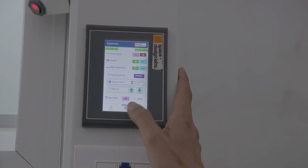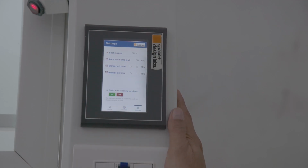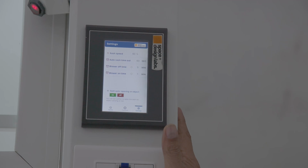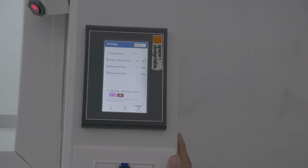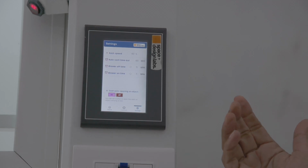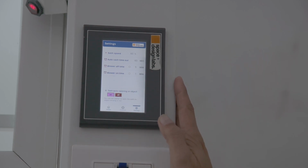Yes, there are three menus in this. One is the settings menu, in which we can set the sash speed from 0 to 100%. Auto sash timeout, that is after how many seconds it will close down when not finding any person before it. Blower off time, that is for the night function. After how much time, and for how many minutes, it will run the blower once, is also settable in this.